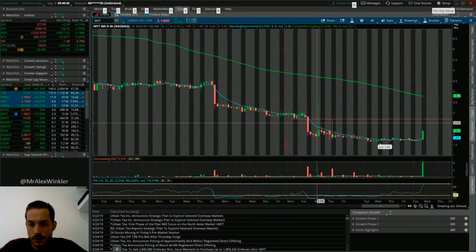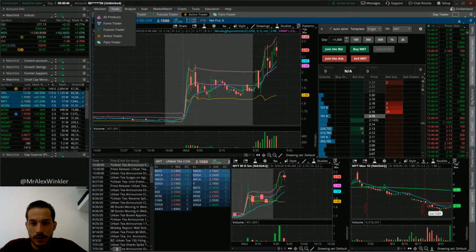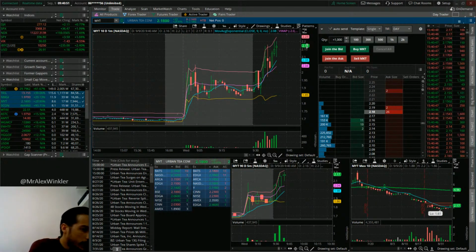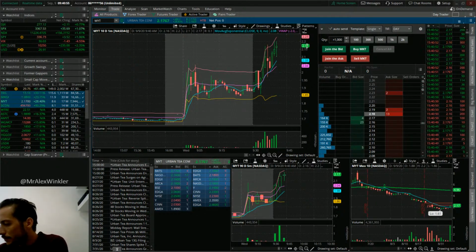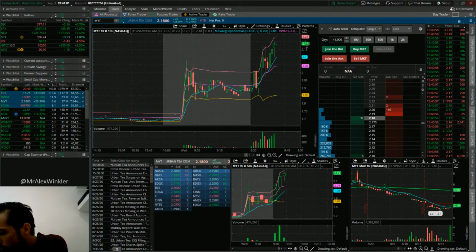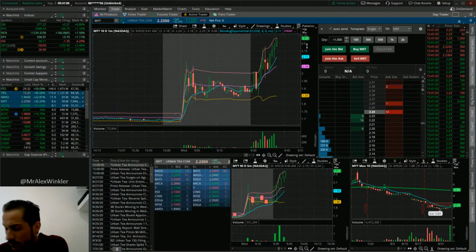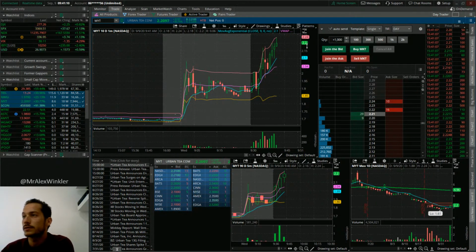$2.75 seems like a really key zone on this one. And then we also have kind of like this 2.30 zone worth keeping an eye on. MYT has that 3 million float, China restaurant company. They were not gapping up really pre-market, so that's a bit of a late bloomer there.